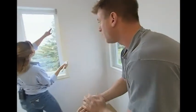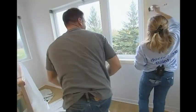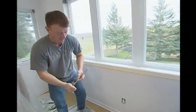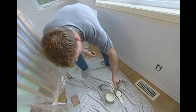Well, why don't I join you with some painting here? Okie dokie. You can get the top parts, because how are you at cutting? Yes, sir. I'm the cut master. That's right, you are the cut master. But how are you at cutting with paint? I've got the hands of a surgeon. Okay.